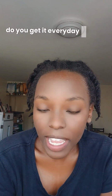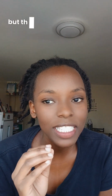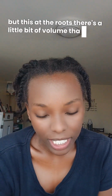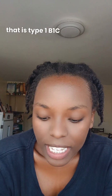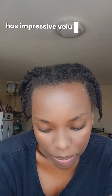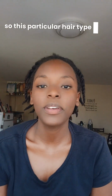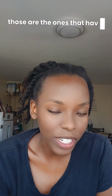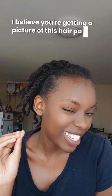Type 1B. Kinda thick hair. So this one is not only just straight strands, but at the roots there's a little bit of volume that is present. And it has a fuller look than type 1A. That is type 1B. 1C is really thick, has impressive volume, and it is really impossible to curl. So this particular hair type is common among Asian women. You see, the Koreans, the Japanese, those are the ones that have type 1C, and their hair is impossible to curl. I believe you're getting a picture of this hair pattern type.